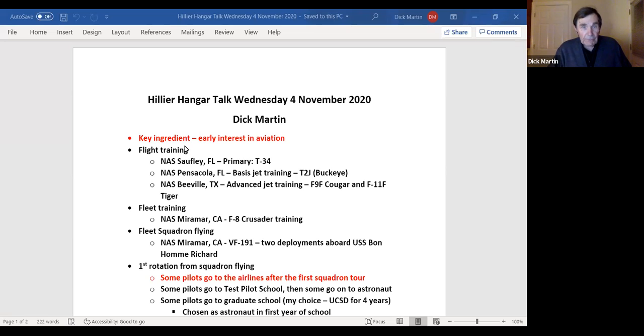So when you join the Navy to go into being a pilot, you go down to NAS Saufley in Pensacola area, and you fly a T-34, and they still have T-34s around here. It's a Beach Bonanza with a straight tail on it. And then I went straight into basic jet flying in something called a T-2J Buckeye, which was a little jet trainer that was actually built by North American in Columbus, at the same place I used to visit as a kid to go over and see them building planes. So that was the first thing.